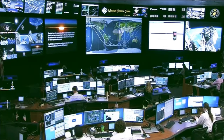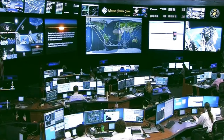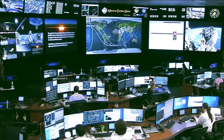Some 27 minutes after the deorbit burn, the pyros will initiate a separation of the three sections of the Soyuz. The orbital module and the instrumentation and propulsion module will separate from the descent module, which is where the crew will be seated.